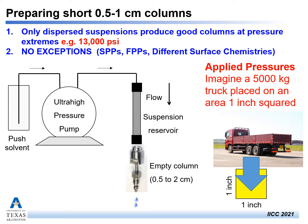The process is a really dangerous experiment. You have to make a suspension of particles, and then force that suspension through a column, and once the pressure has been applied, that suspension is filtered in the column. So your whole column is filled with modified silica particles, and the pressure that we are dealing with is around 13,000 psi, which is equivalent to a 5,000 kg truck placed on an area of 1 inch squared.